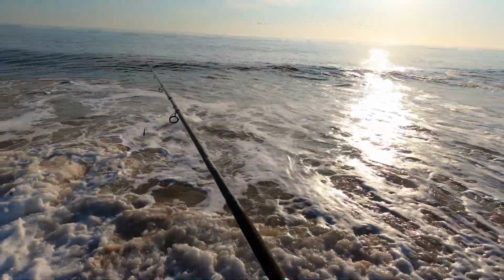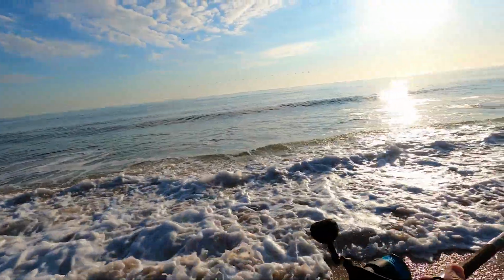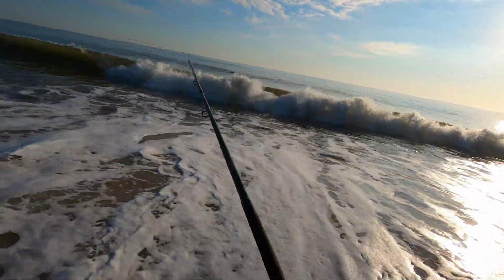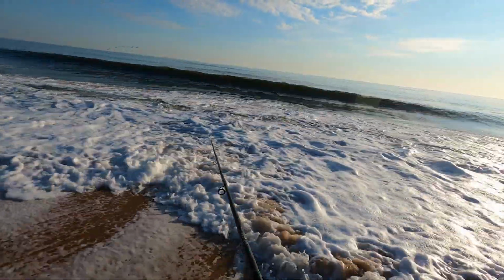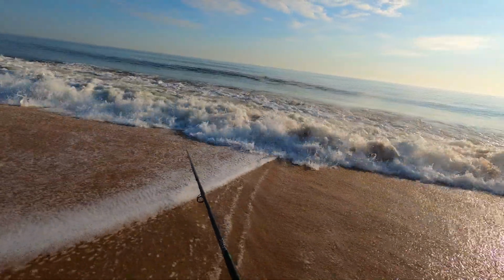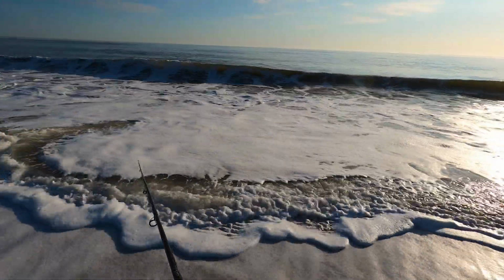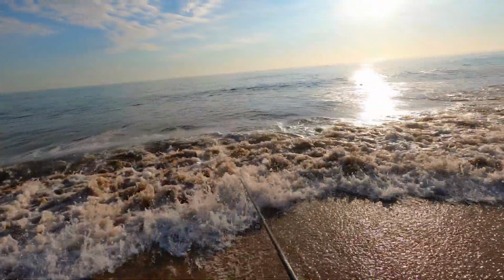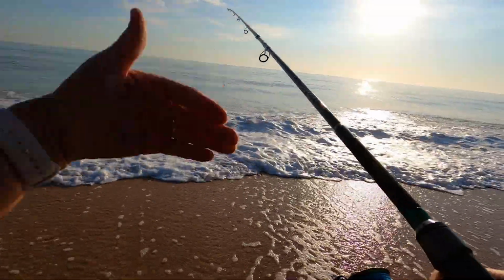So we got a bird circling. Check out these pelicans. I love watching them fly like that. I'm gonna let that sink for just a second before I start reeling. And then I'm gonna just start reeling kind of fast and straight. I'm gonna slow it down just a little bit though, because the water is cold. So with the colder water, fish might be going a little bit slower in general. I'm gonna keep my rod tip low because I don't want the lure skimming the top of the water. So that's the straight, fast retrieve.